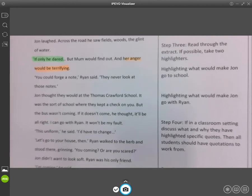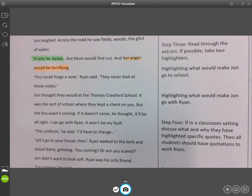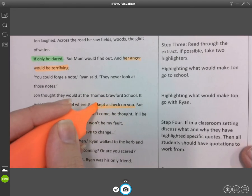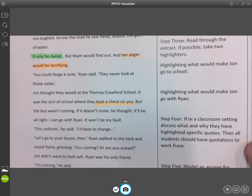So "If only he dared" is a reason for him to go, but Mum's anger is a reason that he should go to school. "You could forge a note," Ryan said. "They never look at those notes." John thought they would at Thomas Crawford School. It was the sort of place where they kept a check on you. So that's another reason that he should go to school.